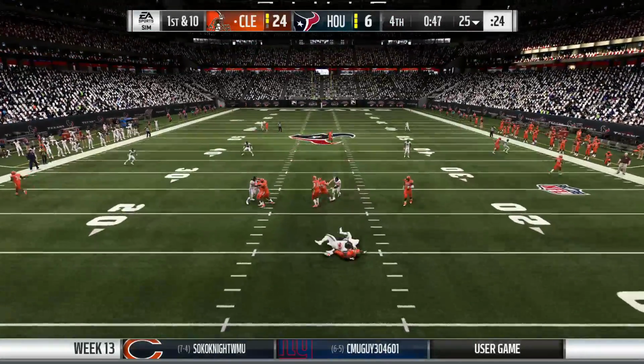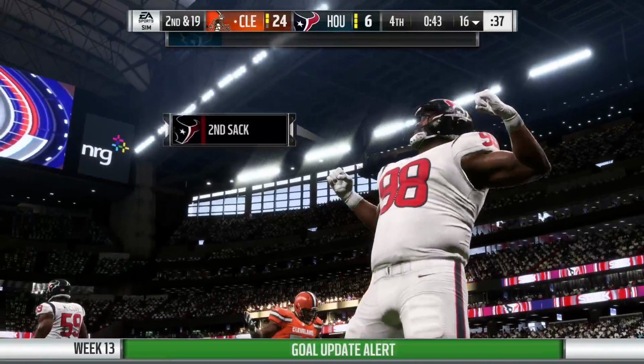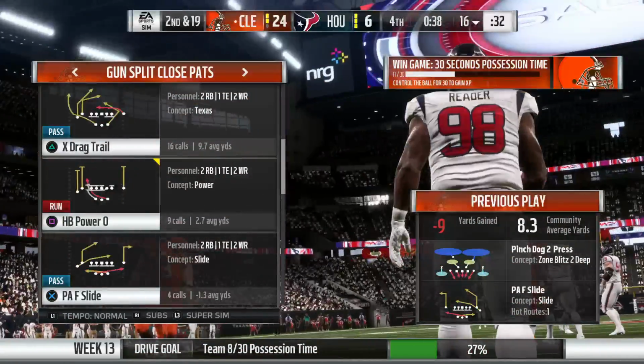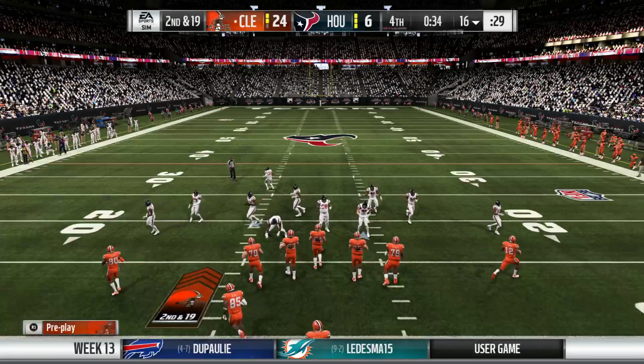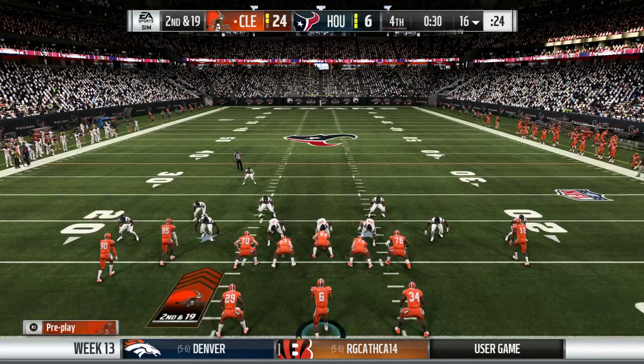When they first went under pressure, and they got to him again. DJ Reader in there to get him his 2nd sack now of the afternoon. Brandon, if I'm an offensive coordinator and I see an all-out rush like that, I file it away because I'm going to use their aggressiveness against them as this game goes on. I'm going to hit them with a screen soon.